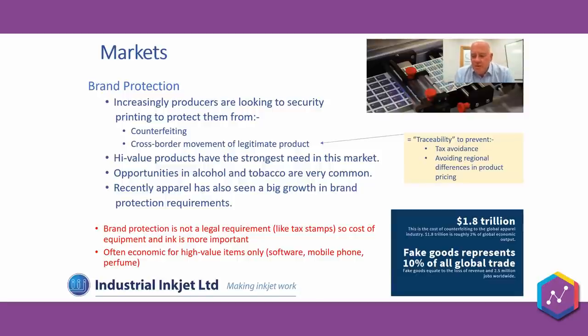Brand protection: if you look at the bottom of your laptop and you've got a Windows hologram on there, every one of those has got a unique ID number on it, printed with invisible ink. This is what we tend to think of as brand protection, and we tend to think of it as being to prevent counterfeiting, prevent fake copies of software circulating. Very often it's not actually for that purpose. It's to do with traceability. It's to do with making sure that legitimate product was not smuggled across a border, so avoiding tax, or perhaps making sure legitimate product ended up in the right country where it was supposed to be sold at the right price.